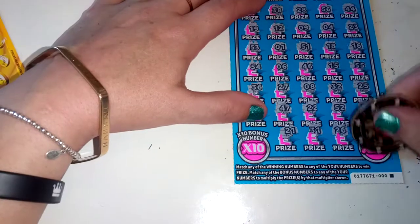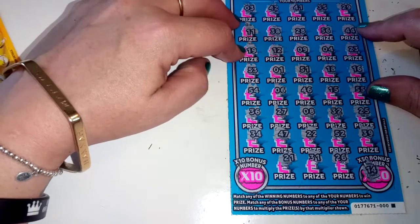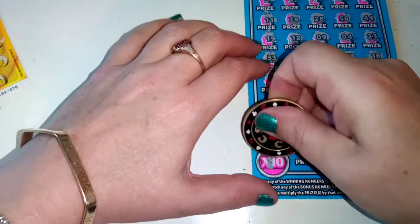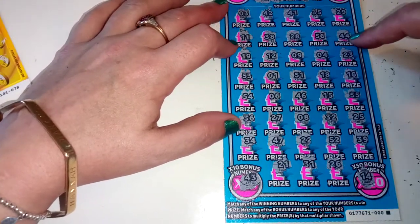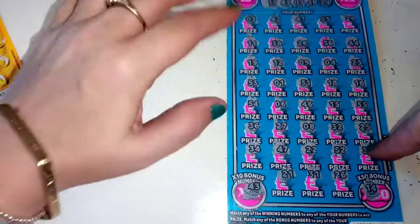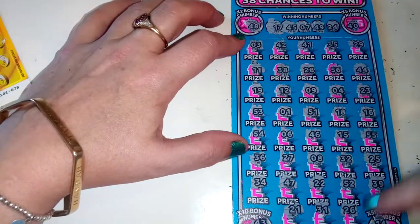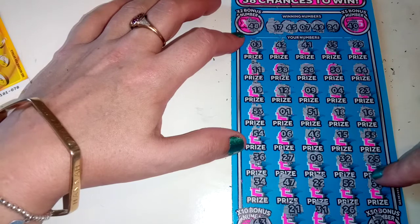So let's see if we've got times 50, and we're looking for 14. We have 11, 19, and 12. We have 16, 15, one off, so no 14. Times 10, that's 43, we have 40, 42 and 41, 44, 46, 47, so no. Times 5, fat 40. And times 2, 48. No 48 there that I can see.